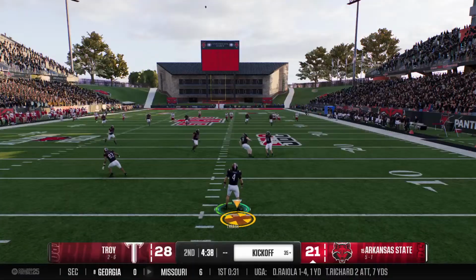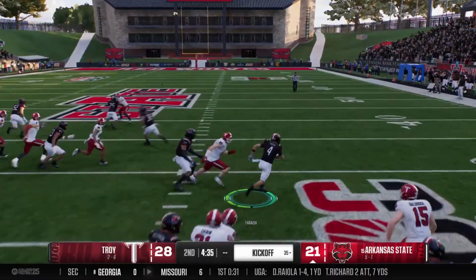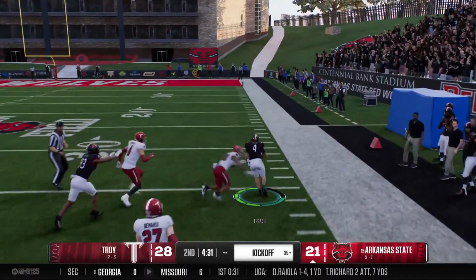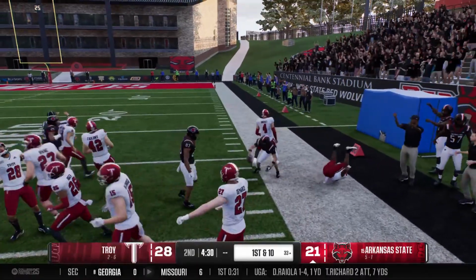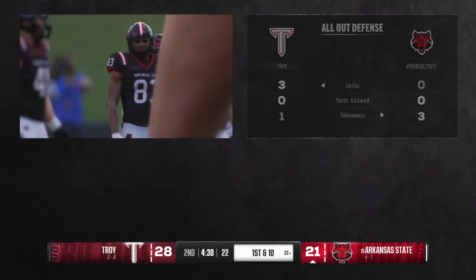Troy, 28, Arkansas State. From inside the 10-yard line, he'll bring it back. Makes a move. Oh, what vision. Oh, returns like that just swing the momentum. Almost took it to the house.